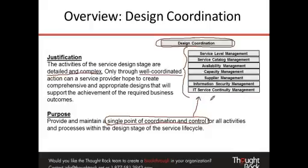So that's our first slide, and then just moving into our next one. Then I'll just talk a bit more about the scope of activities.